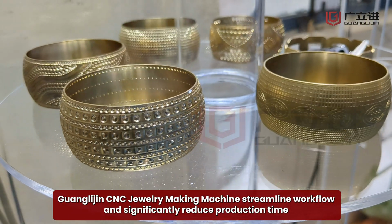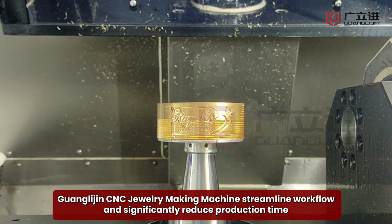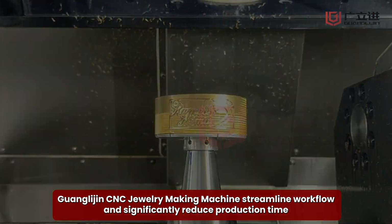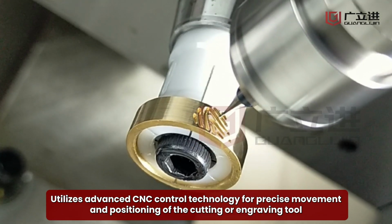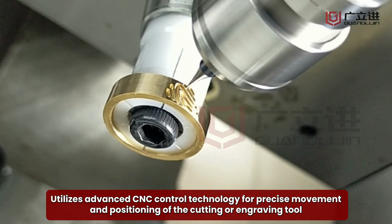Revolutionize CNC jewelry making machine streamlines workflow and significantly reduces production time. Utilizes advanced CNC control technology for precise movement and positioning of the cutting or engraving tool.